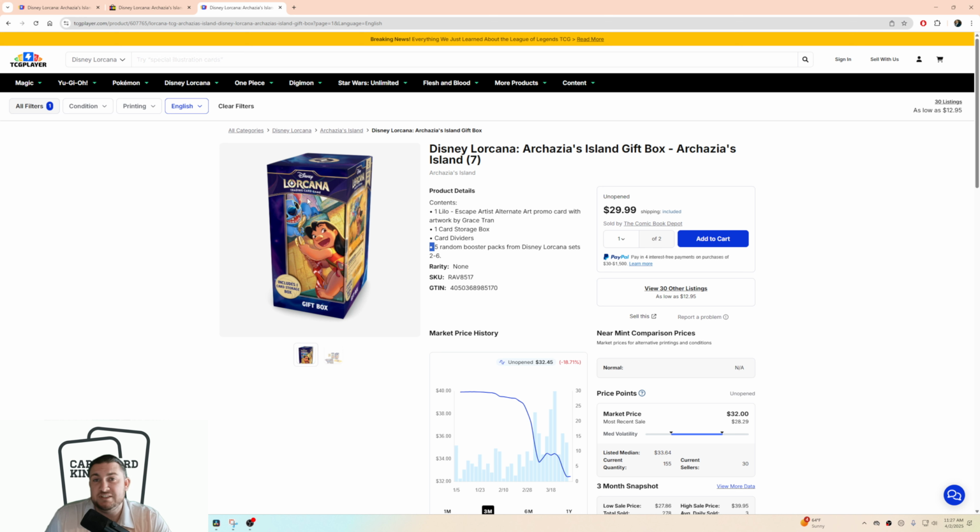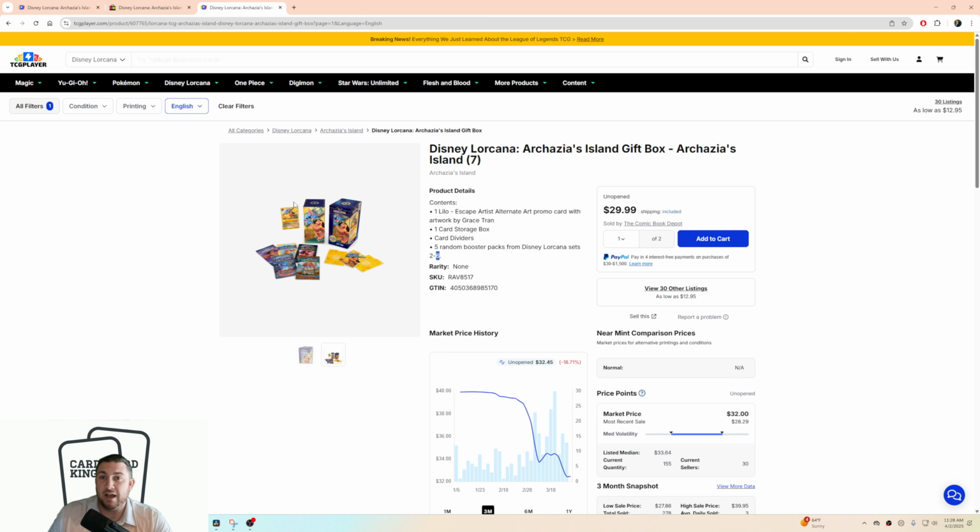So I've opened 7 of these gift boxes, and I have not gotten a single pack that I can remember of Azurite Sea. Now, you'll notice that this is set 2 through set 6, right? So in theory, it should have Azurite Sea. Now, I have gotten plenty of Floodborn, plenty of Inklings, Ursula's Return, etc., but I have never gotten an Azurite Sea pack, or if I have, it might have been just one.